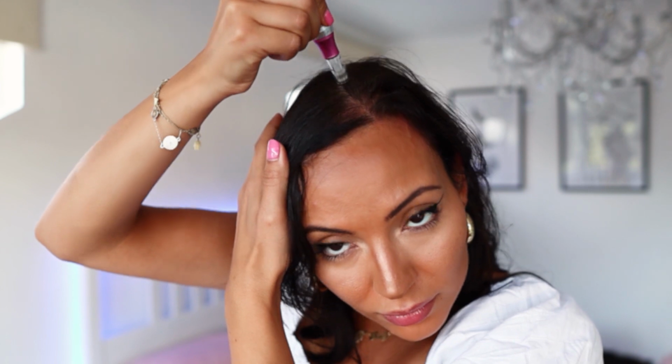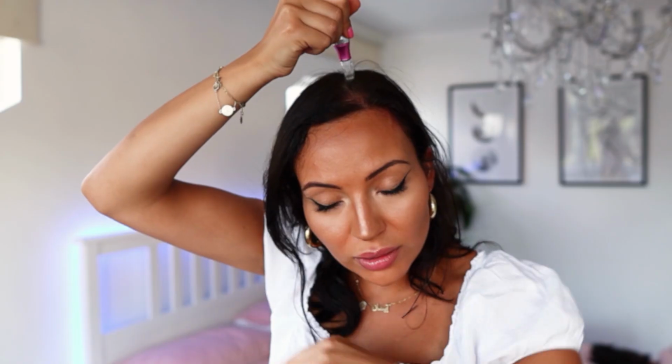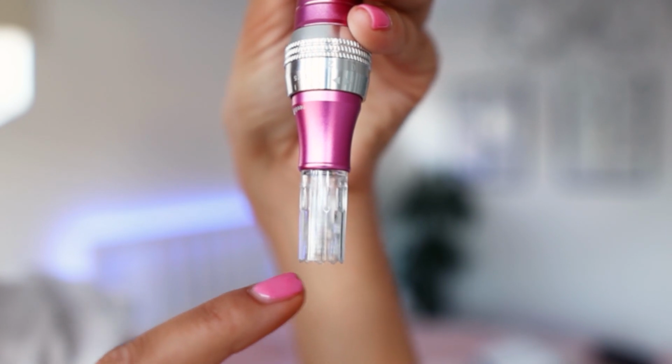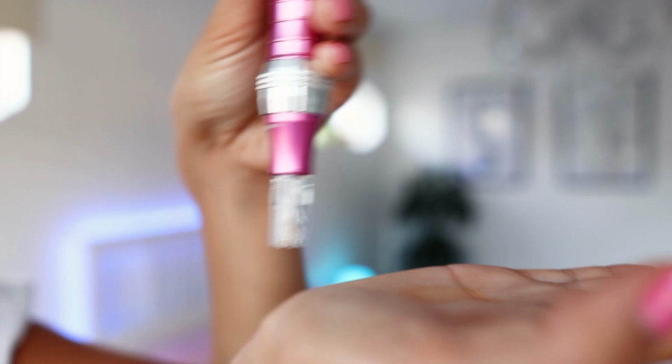Because the needles go up and down, you can drag the pen across your scalp and it will still go up and down because it has this section here, which I'll show you. Because it has ridges at the edge of it, it doesn't lay flat, so it kind of uses that to go along without making the needles bent or basically going in the wrong way.